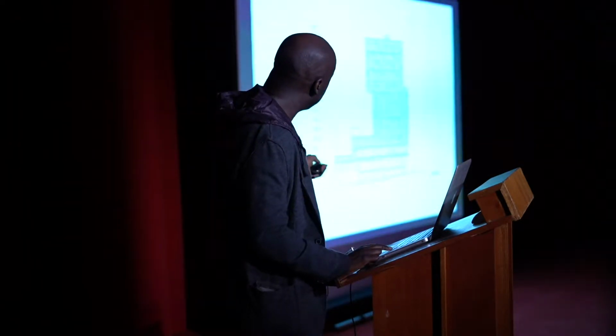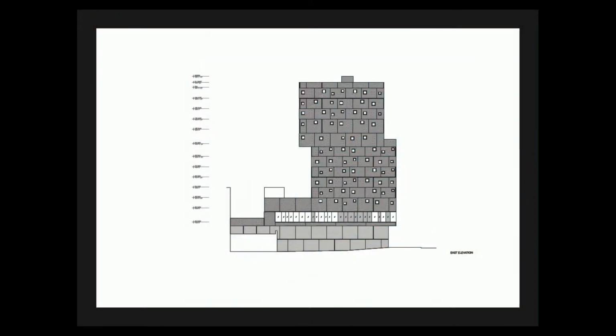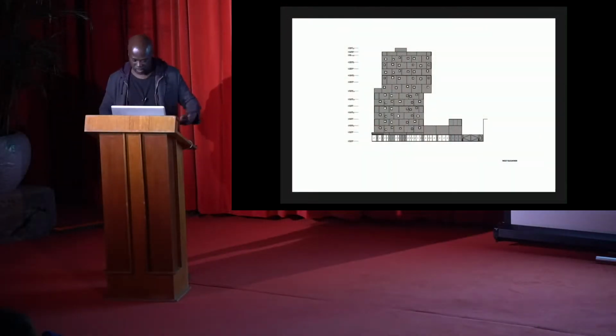And then on the gable end walls, you just have bathroom and kitchen windows, but that became the front facade of the building. So the side of the building is really the front of the building, and the front of the building is just a presentation, so the building rotates.